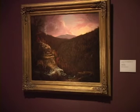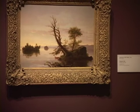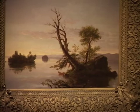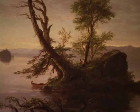Catterskill Falls was painted in 1826 when Cole was a very young man at the very beginning of his career. Almost 20 years later, he painted this view of a lake in New Hampshire, probably based on Lake Winnipesaukee, but Cole gave it a generic title, calling it American Lake Scene. It's a calm sunset. The figure, hard to see, seated on that little rocky outcropping, is a Native American, docked his canoe, watches the sunset, lost in reverie at God's beneficence that shines on the world.